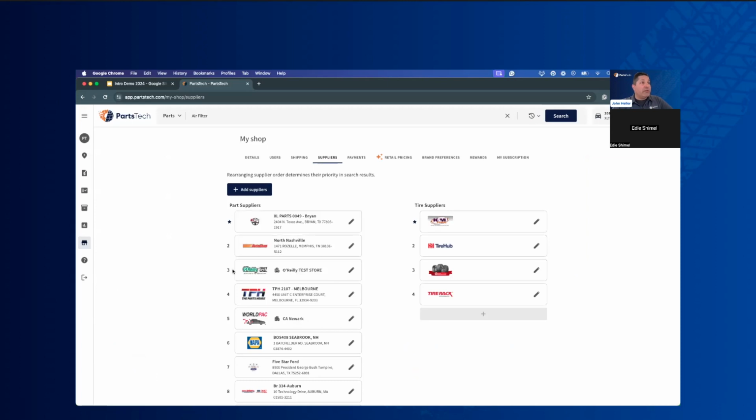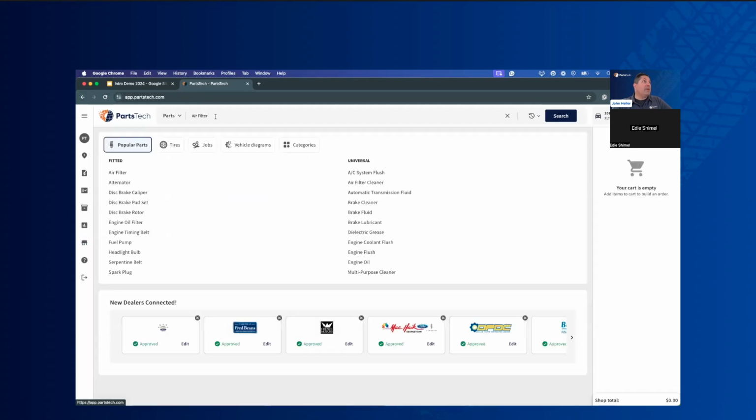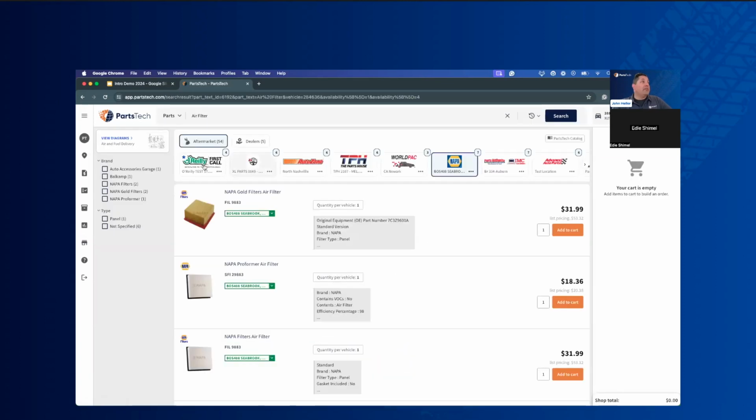If you want to quickly reorder the order in which your suppliers show at the top, you can quickly drag them around, and you can set whatever supplier you want to be in that first call spot. And then if we come in here, you'll see we've got that supplier loaded here in the first call. So I'm going to add this one to our cart. The other thing I want to point out here is you can add multiple parts from multiple suppliers into the same cart. You don't need to create separate carts for each individual supplier.